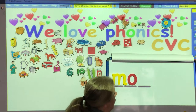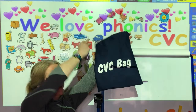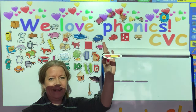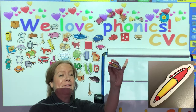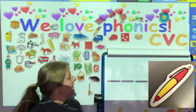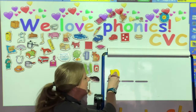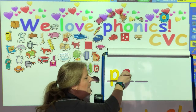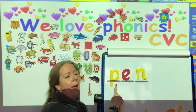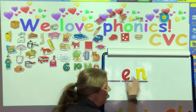Mop. Okay, the last thing in our CVC bag, consonant, vowel, consonant bag, is a pen, which will come in handy if you want to write these down afterwards. Very handy. Or a pencil, or a crayon, or your finger in the sand. Right, pen. What's the first sound in pen? Lovely. Nice and quiet that was. And the next one. And the last sound in pen. Clue. Ready? P-E-N. Pen. Brilliant work, everybody.